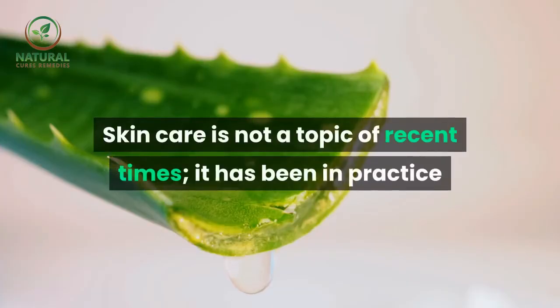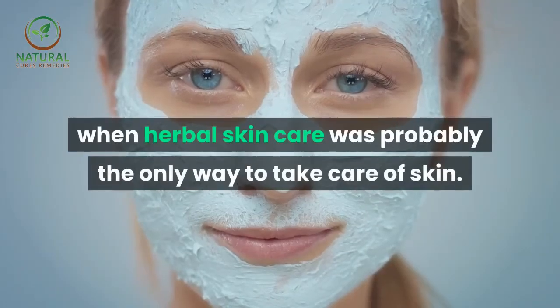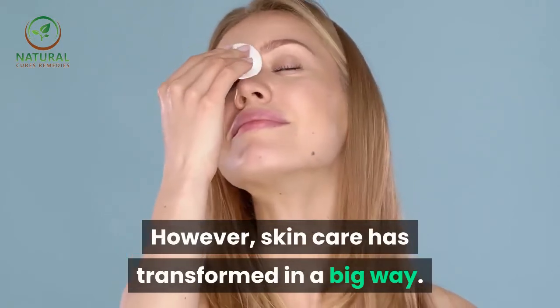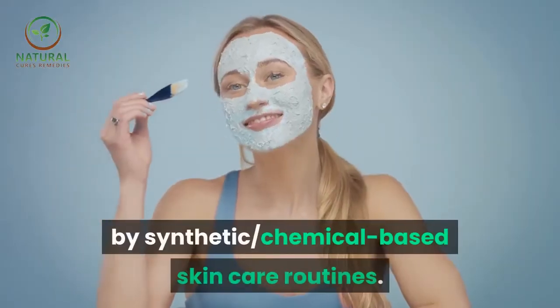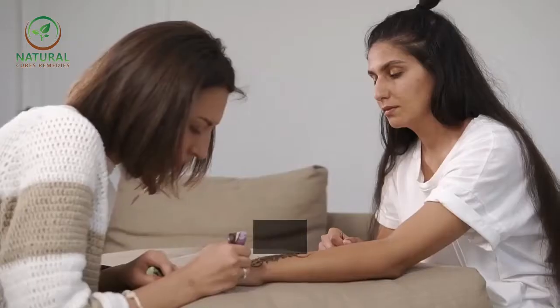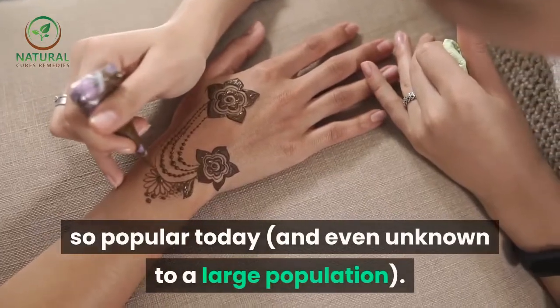Skin care is not a topic of recent times, it has been in practice since ancient times, when herbal skin care was probably the only way to take care of skin. However, skin care has transformed in a big way. Herbal skin care routines have been replaced by synthetic, chemical-based skin care routines. The herbal skin care recipes which once used to be commonplace are not so popular today and even unknown to a large population.